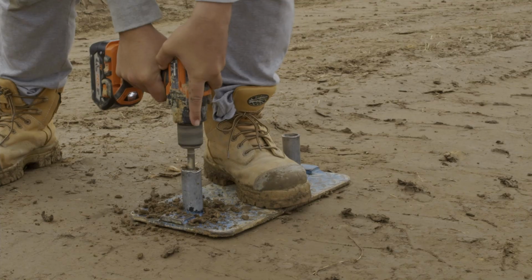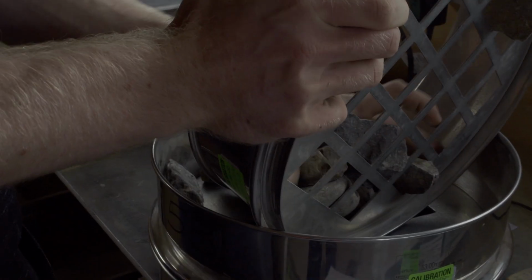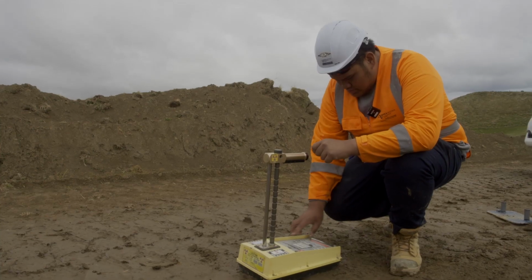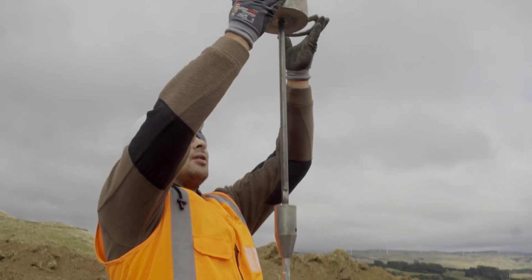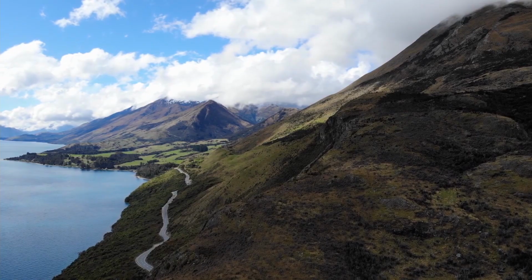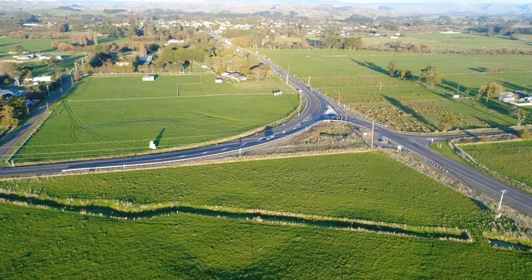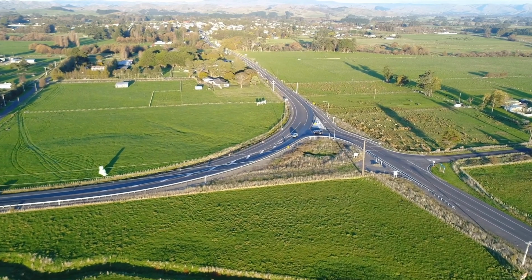There is so much more to roads than meets the eye. The testing, whether it be sieves in a container lab or a nuclear densometer out in the field, contributes so much to keeping our roads seamless and safe. The irony is, when you're driving around Aotearoa, the way that you can tell they've done a great job is to not notice their work at all.